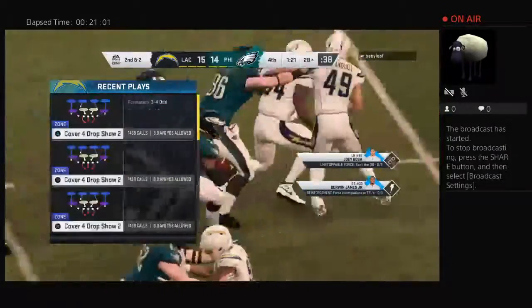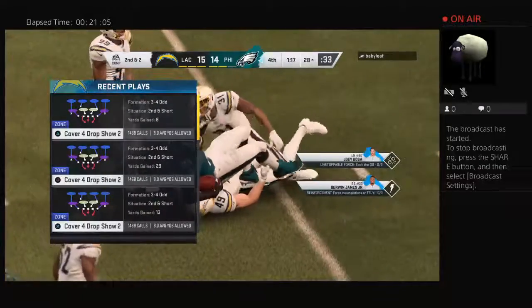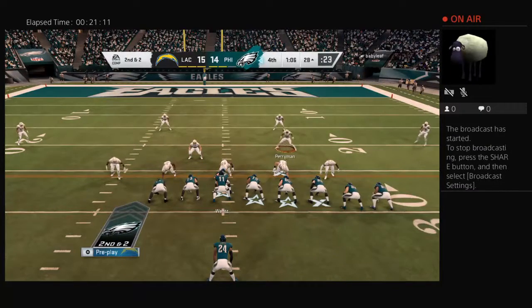I like it. I like the call. Still an opportunity to run the football and chew up a little more time off the clock. At the 28-yard line. 8 yards the tally on that first down run. Here's 2nd and 2. Back to you.